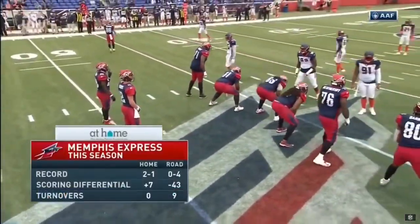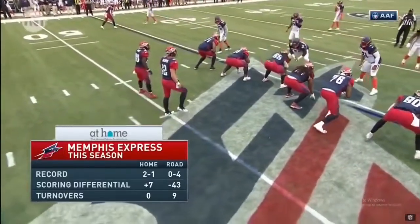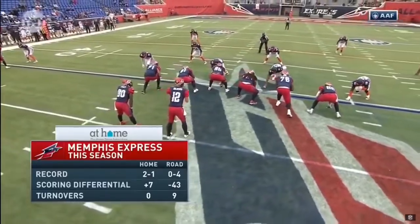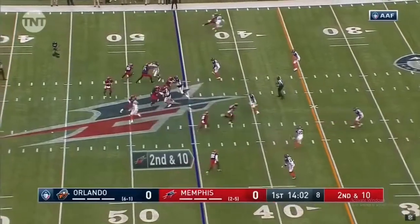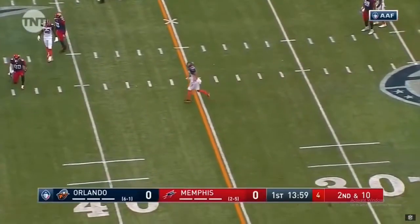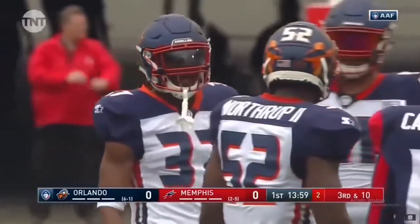As we mentioned, much better at home than they are on the road. The Express still looking for their first win on the road. They love the Liberty Bowl. Second and 10 for Silvers. And Silvers, his fifth pass attempt of the ball game.